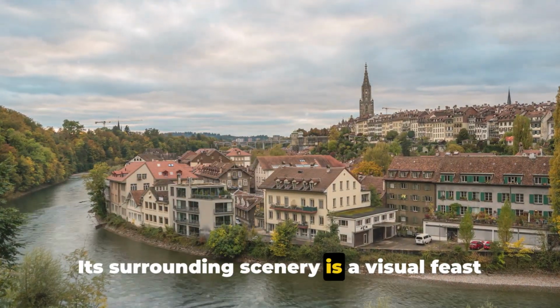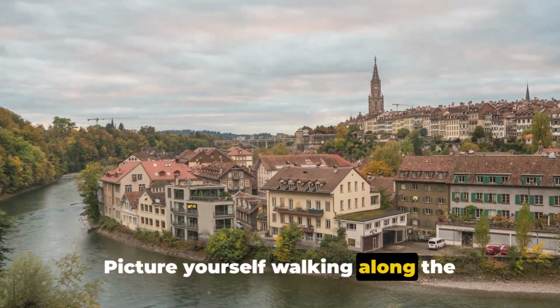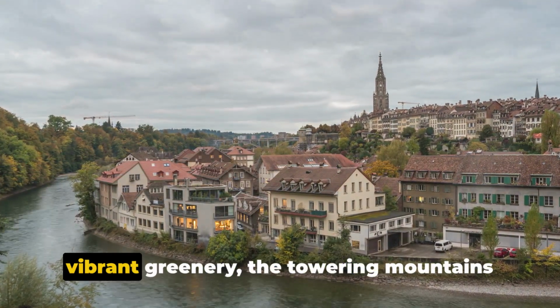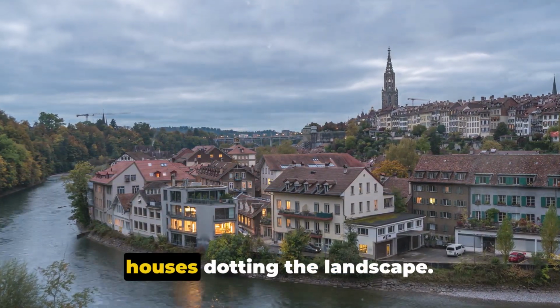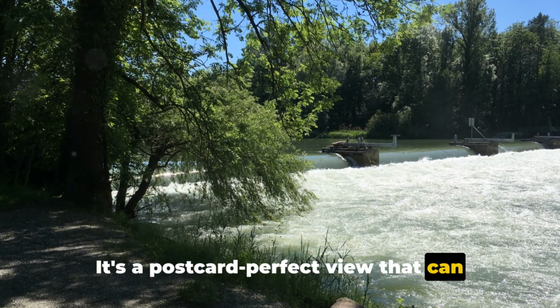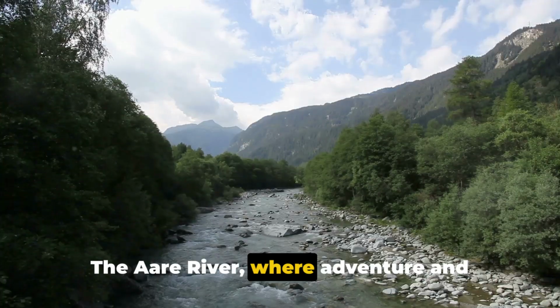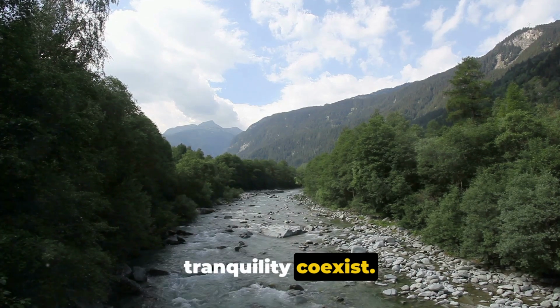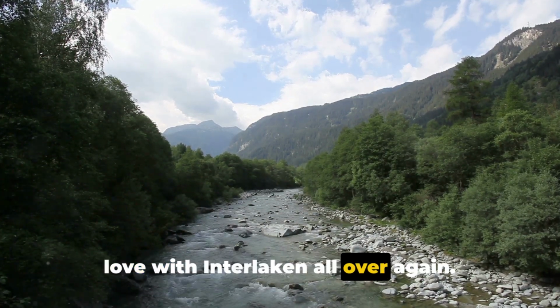Its surrounding scenery is a visual feast that you can't miss. Picture yourself walking along the riverbank, your eyes drinking in the vibrant greenery, the towering mountains in the distance and the charming Swiss houses dotting the landscape. It's a postcard-perfect view that can soothe even the most restless of souls. The Aare River, where adventure and tranquility coexist. It's a place that will make you fall in love with Interlaken all over again.